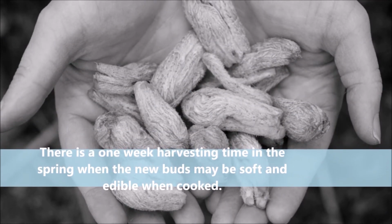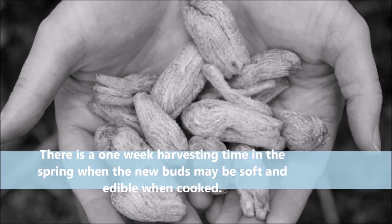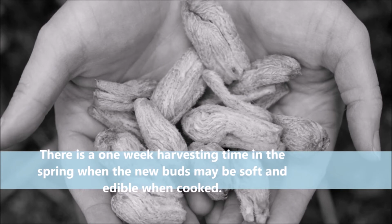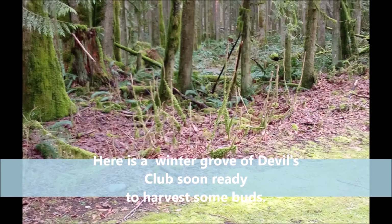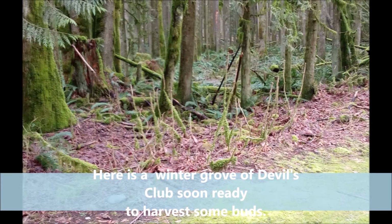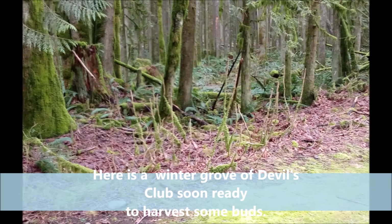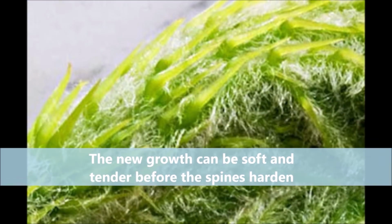Here are some harvesting buds in the spring. Just when it starts to form buds, they may be soft and edible when cooked. Here's a winter grove of Devil's Club, very soon ready to harvest. The buds, which would be at the end of each walking stick. So I can see about 20 of them there ready to harvest.